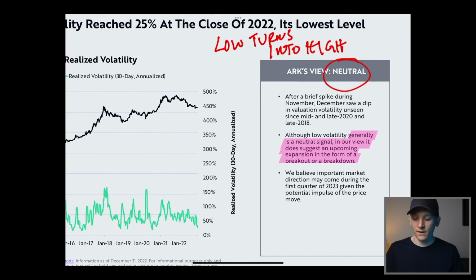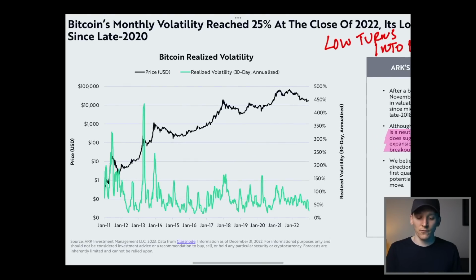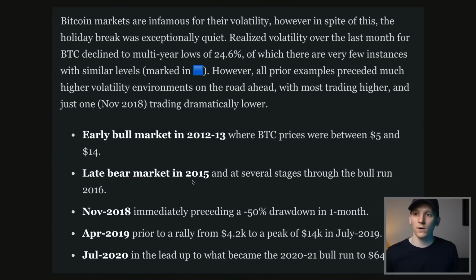In our view, it does suggest an upcoming expansion in the form of a breakdown or a breakout. That's finance speak for, it's either going to go up or down violently, and we've seen it go up. So David inadvertently predicted this huge breakout to the upside before it happened. That was what he was seeing from on-chain data. When volatility gets extremely low, then at some point TA people will tell you this is going to break out. And so very, very low volatility here. We can see that on the chart as well.